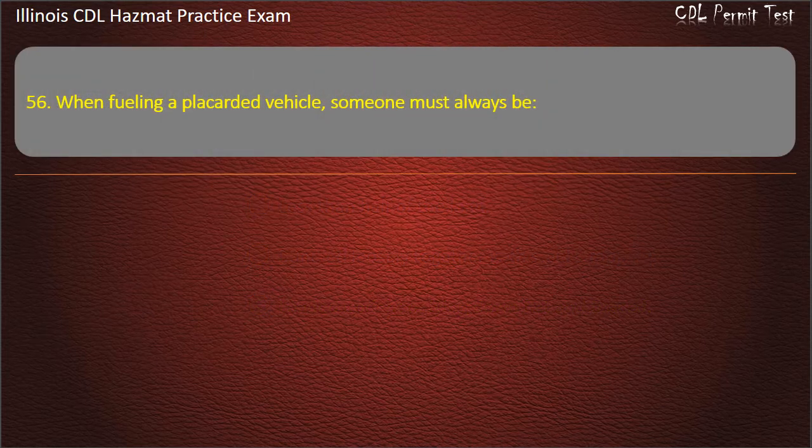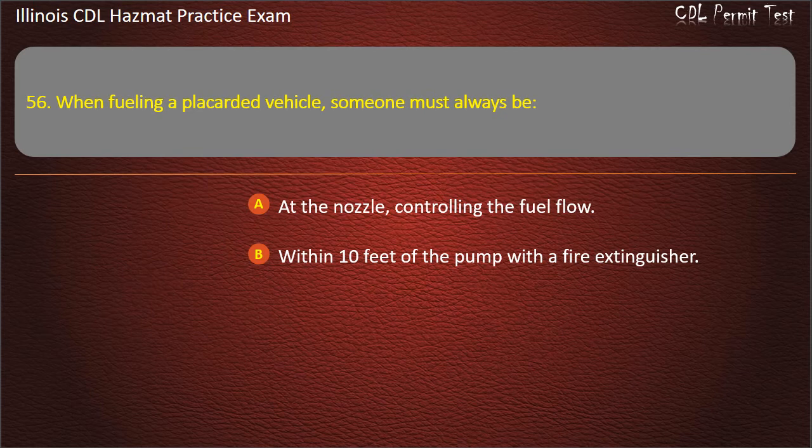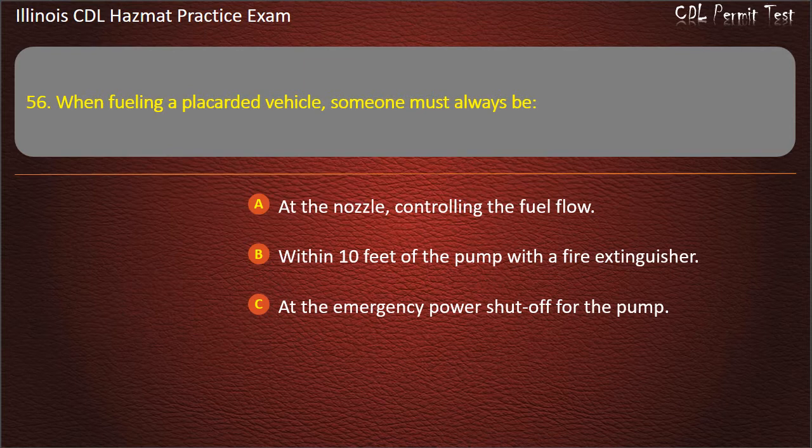Question 56. When fueling a placarded vehicle, someone must always be at the nozzle, controlling the fuel flow, within 10 feet of the pump with a fire extinguisher, at the emergency power shutoff for the pump. Answer. At the nozzle, controlling the fuel flow.